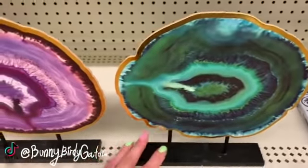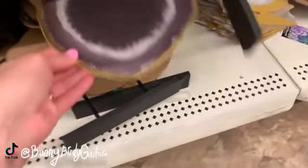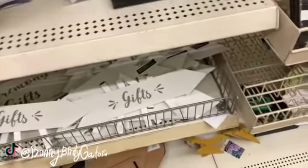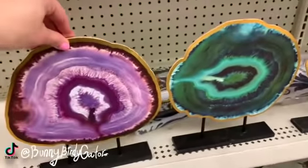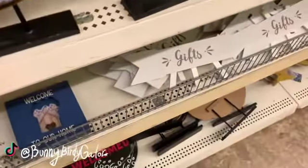Okay, so we have purple and green. And then we have this sort of black one. Black. Let me know in the comments which one is your favorite so far. I think my favorite so far is the purple. And then we have this bluish one. Anything else?